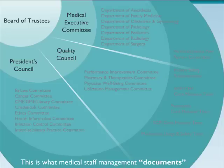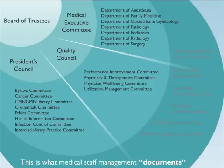Medical services professionals, MSPs, are individuals charged with the responsibility of ensuring that the hospital and medical staff comply with regulatory and accrediting agencies. MSPs interpret standards and implement change and are the liaisons among the hospital administration, the medical staff organization, and the governing body.